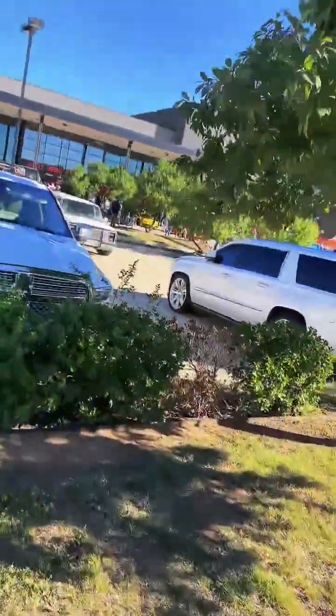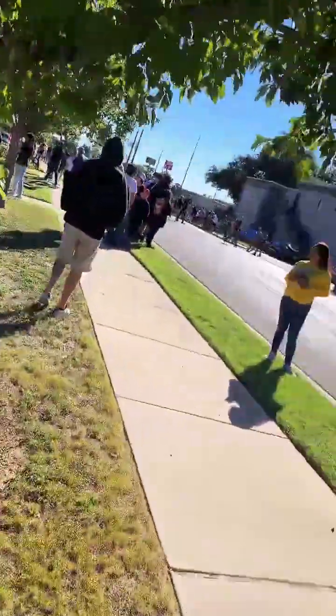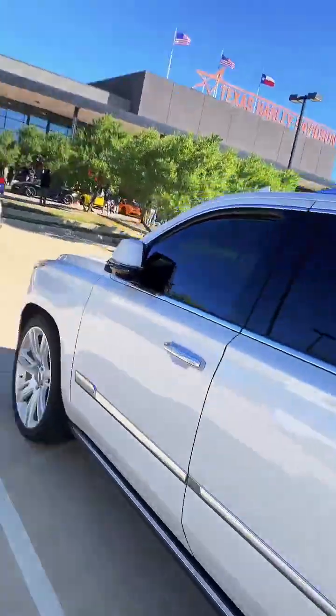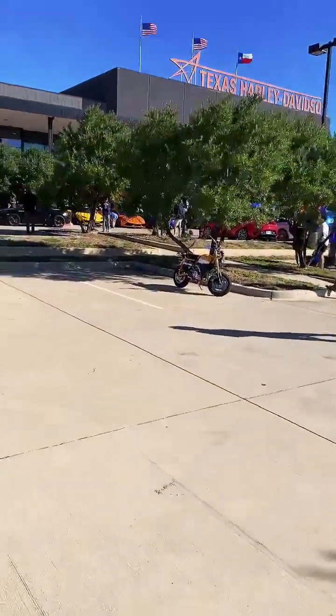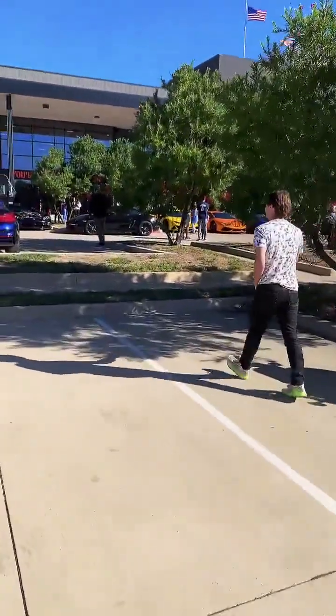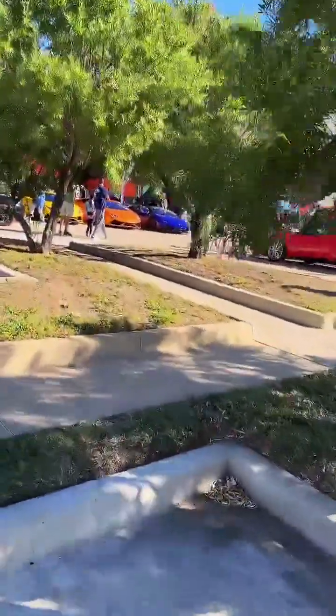Oh, there's the other one. I think those are both Performantes. Let's go look at the Performantes. That's where I'm going. Stick with me. We're going to look at the Performantes, the orange and yellow that you see right over there. They just came in. And the motorcycles are leaving.